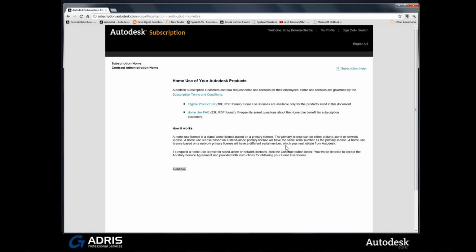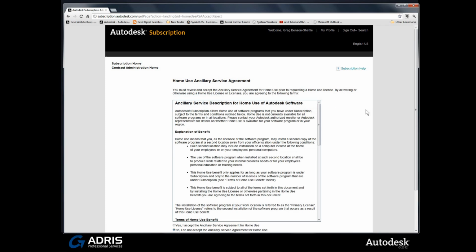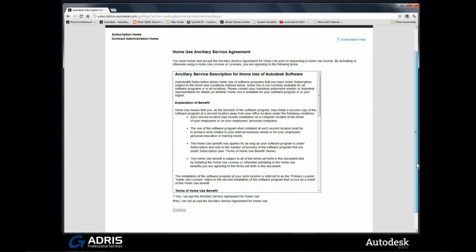Extending your license rights can only be done by contract managers and software coordinators. From this page there is an eligible product list, the FAQs that you may need, and obviously the continue button. Clicking on the continue button takes us to a contract area. So review the contract and then obviously click yes and continue.